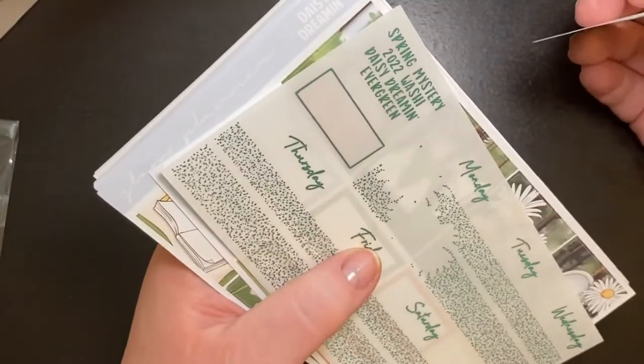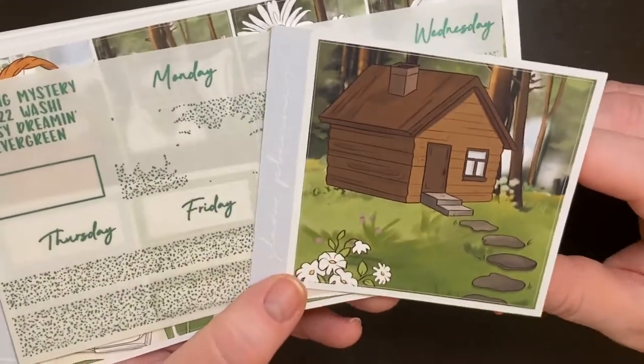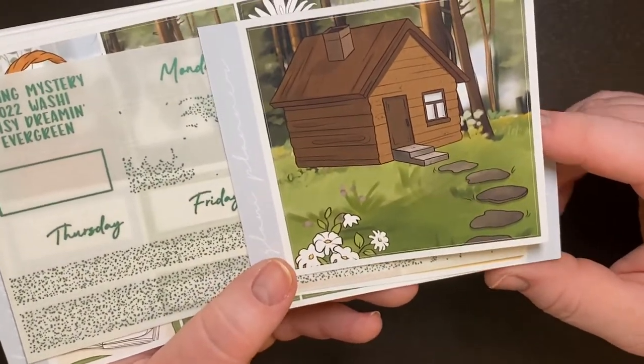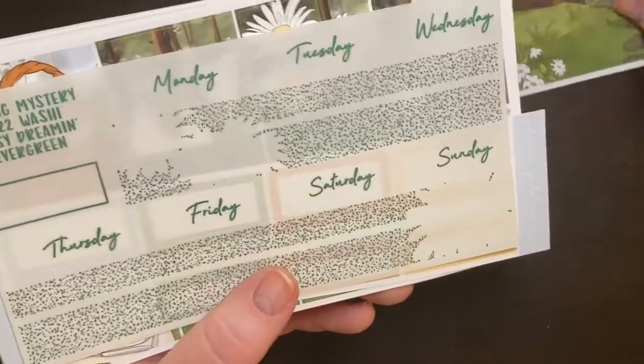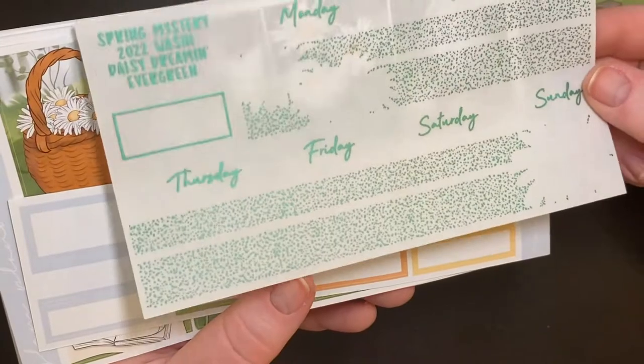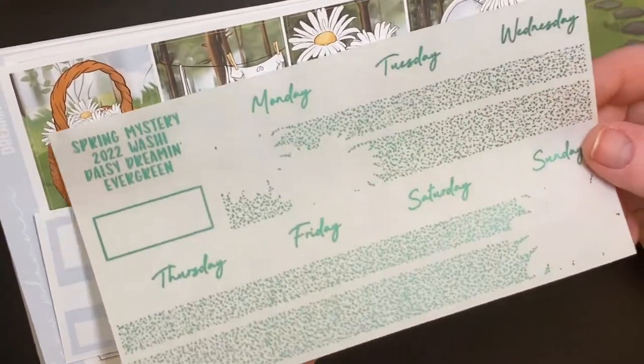Okay, so let's see. Did I say Daisy Daydreamin'? It's Daisy Dreamin'. I'm not sure what I said, to be perfectly honest with you. Okay, so here's the double box. It looks like a little cottage or a cabin in the woods, and yeah, looks cute. We have some green foil. It's called Evergreen.